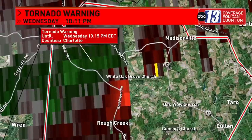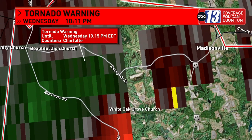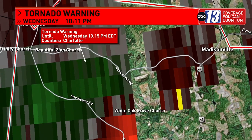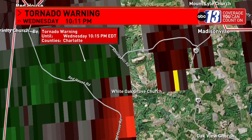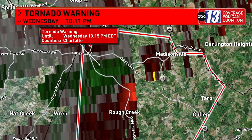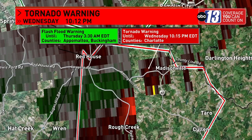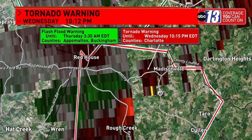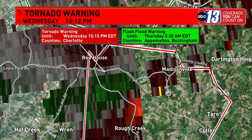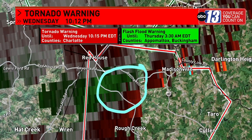So let me clear this off. If you live in Red House, you need to be in your place of tornado shelter. If you live near White Oak Grove Church, there's also Rolling Hill Road. Don't know if y'all can hear this at home, but the rain is really picked up here at the television station. But there's nothing that we need to be concerned about here in Lynchburg. But tornado warning continues for Charlotte County. This is now moving away from Phoenix, so you're good to come out of your place of tornado shelter in Phoenix. And also, if you are in Rough Creek, we're going to give you the all clear to come out, because the part of the cell that is rotating is moving to your north. Right in here, this area I've circled, this is near the Red House community.